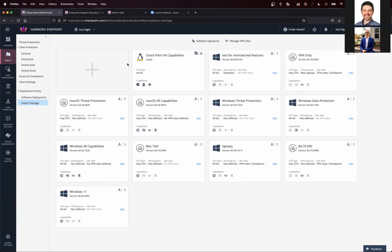Finally, the one thing I didn't mention, threat hunting. If you're familiar with it and you're using it, it is also fully supported in Windows 11. No changes. So it's just a matter of making sure the software is installed and the policy has the threat hunting turned on. So that's the details. Those are the tips and tricks.